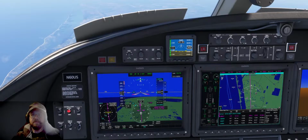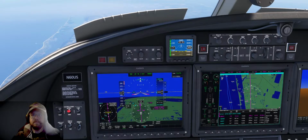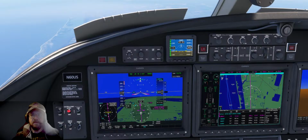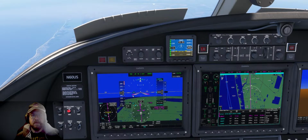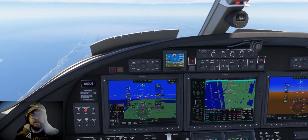60 Uniform Sierra. Contact Miami Center on 128.65. And we'll try to sync it up as best we can. A little too much. Pop it back. Alright, 88.5. That actually looks pretty stable. So it does have a trend monitor.